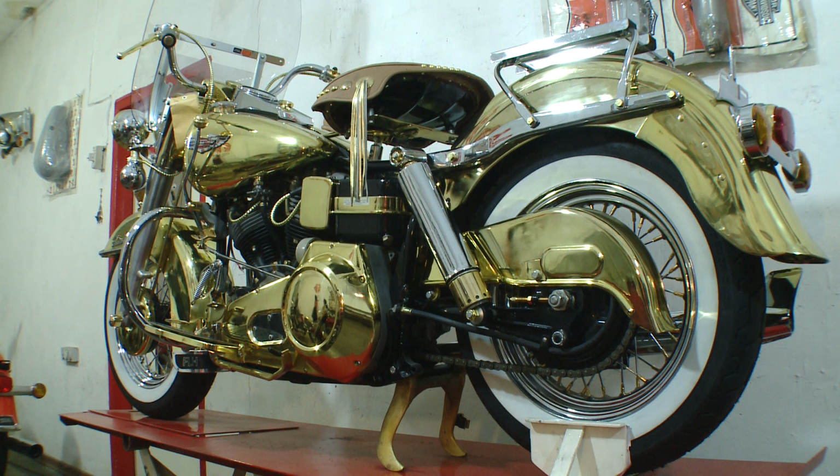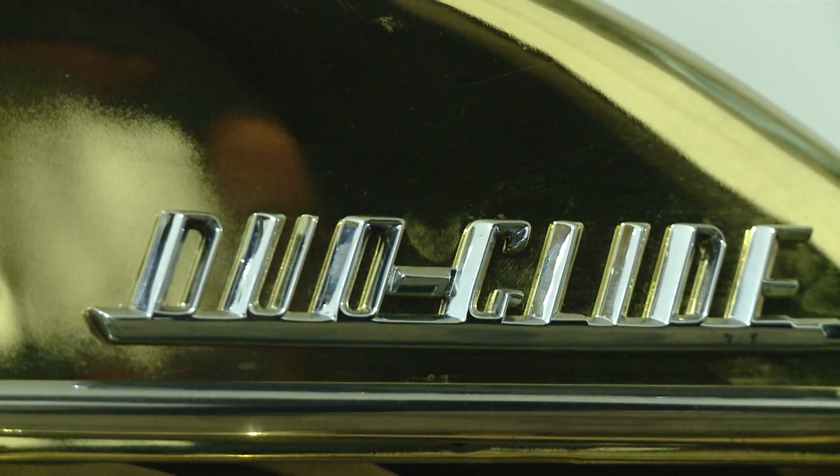It was time to see the deepest section in the treasury, the spare parts deposit.